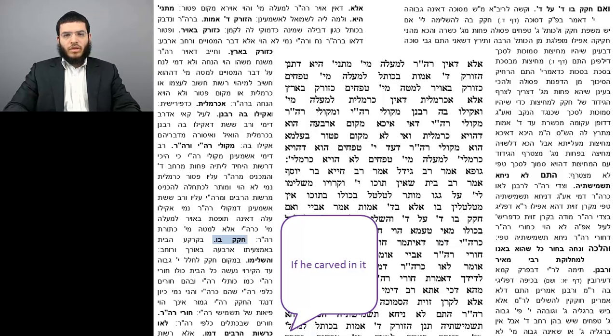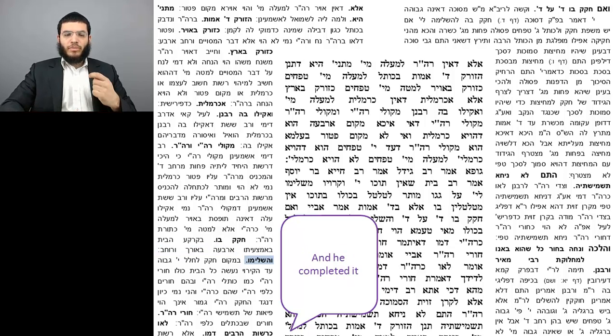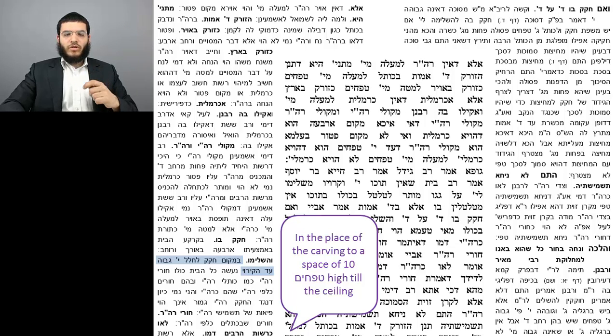Let's begin. In the Gemara, we presented the teaching of Rav Gidl that a house that's less than 10 tefachim high, a person can't carry in it Dalet Amas. So Abaye said about this, Chokak Bay, if he carved in it, Bekarka Habayis B'Emtzeisei, on the ground of the house in its center, Arba'a Be'erich V'Reicha, 4 tefachim by length and width, V'Hishlima, and he completed it, B'Mokim Chakak, in the place of the carving, L'cholol Yud Gavaya, to a space of 10 tefachim high, Ada Kirya, till the ceiling. So Nasa Kol Abayis Kulei Chayri Rishus HaYachid, the whole house in its entirety becomes Chayri Rishus HaYachid.